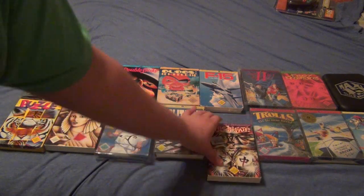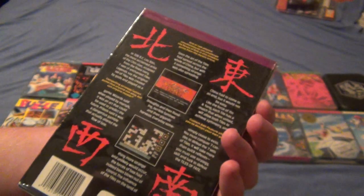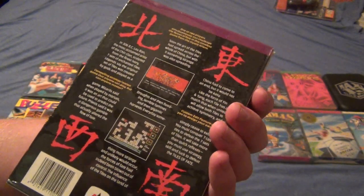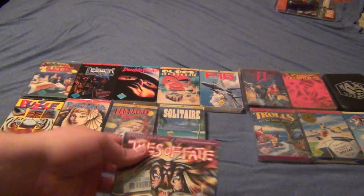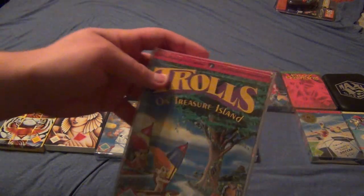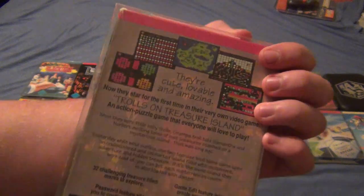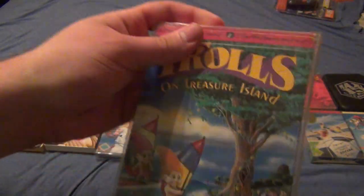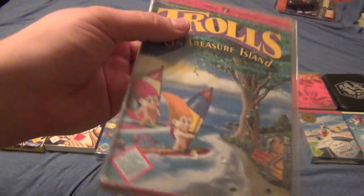Next up is another factory sealed game, Tiles of Fate. It's just kind of another boring puzzle game, but it is cool to have sealed, and I do have a double for it. Next up is the game that I also reviewed with Dudes with Attitude, Trolls on Treasure Island. Basically a complete ripoff of Dudes with Attitude, just putting those stupid trolls on there. There is a doll that comes with this game, but I don't have that, but I am trying to find that.